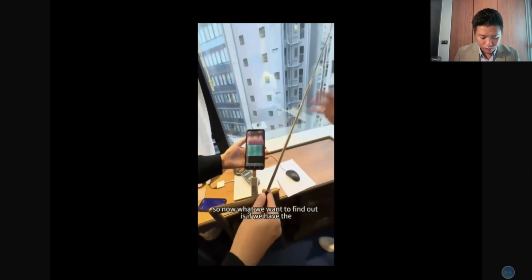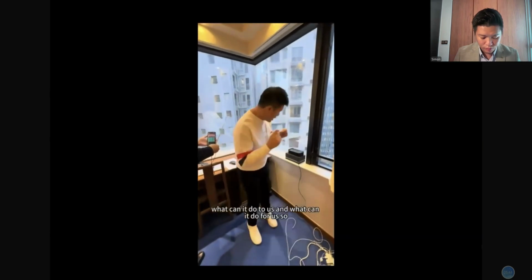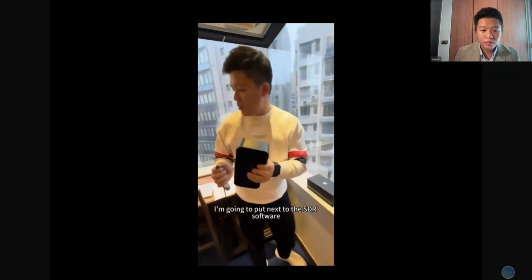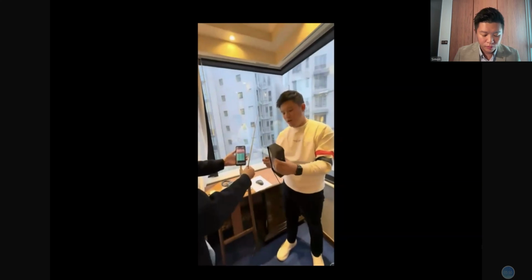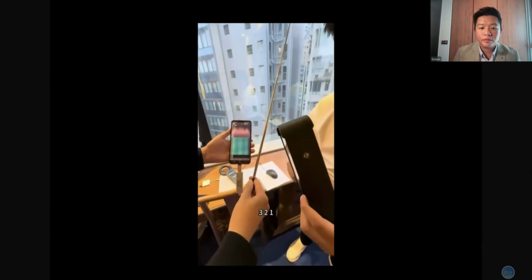Okay? So now what we want to find out is, if we have the emGuarde, what can it do to us? And what can it do for us? So it's not connected. Now, I'm going to put it next to the SDR software. I'm going to turn it on. In 3, 2, 1.